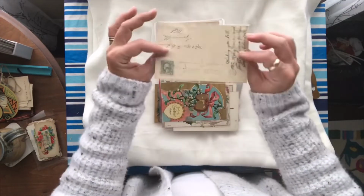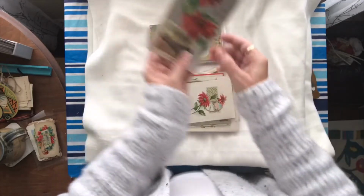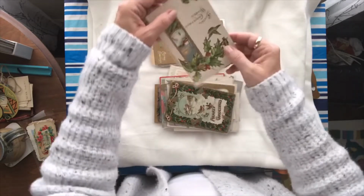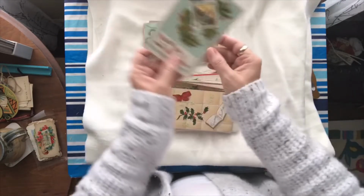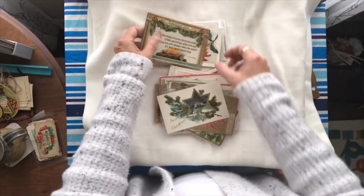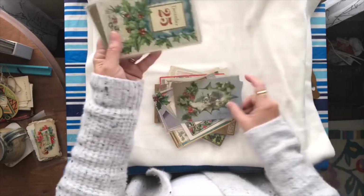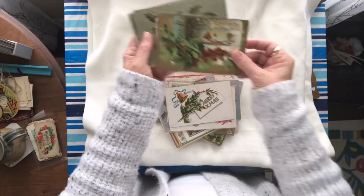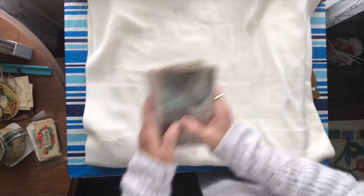1909. Little birdies on that one. Just beautiful. Just some of the cards are just stunning. I'm really glad I won this one because I love Christmas. Like this one with the December 25th on it. $19.13. So I bid on those and brought those home.